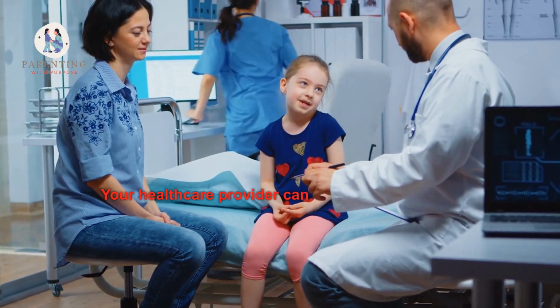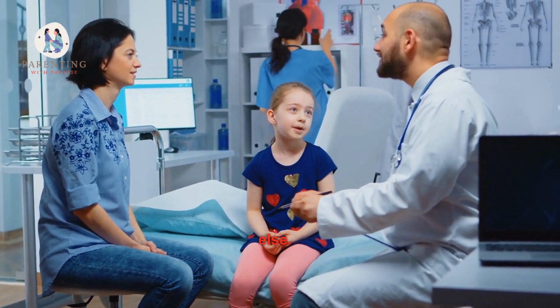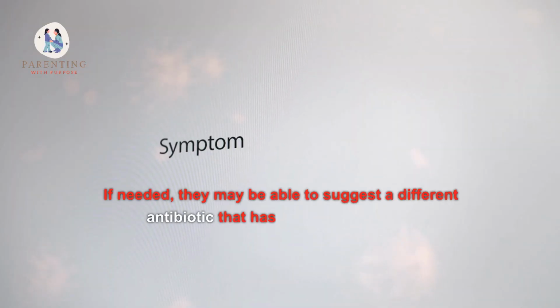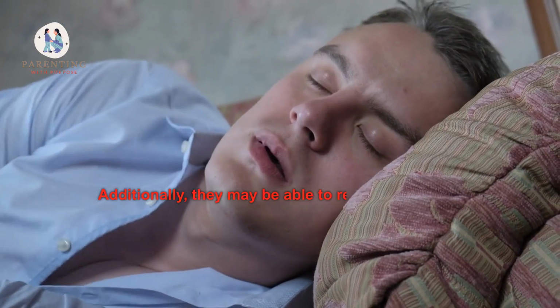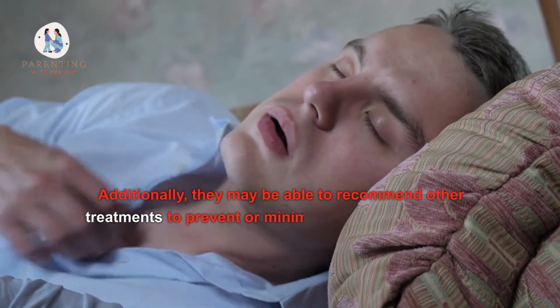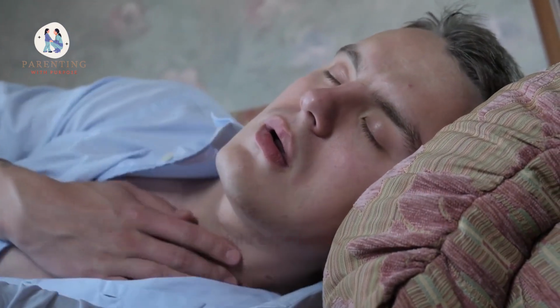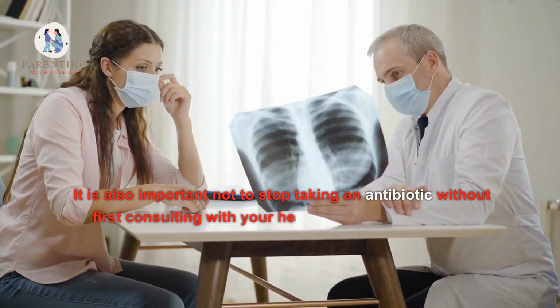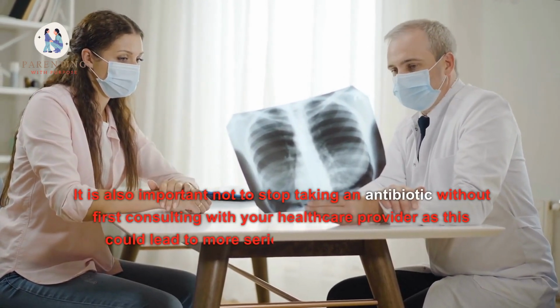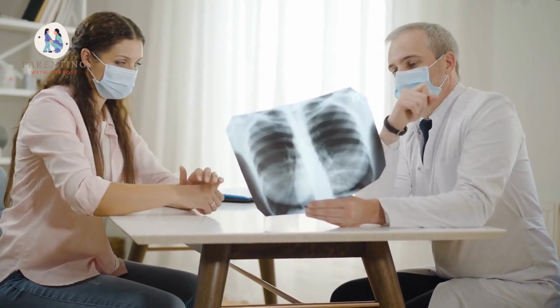Your healthcare provider can help determine if the symptoms are related to the medication or something else. If needed, they may be able to suggest a different antibiotic that has fewer side effects. Additionally, they may be able to recommend other treatments to prevent or minimize any side effects you might experience. It is also important not to stop taking an antibiotic without first consulting with your healthcare provider, as this could lead to more serious health complications.